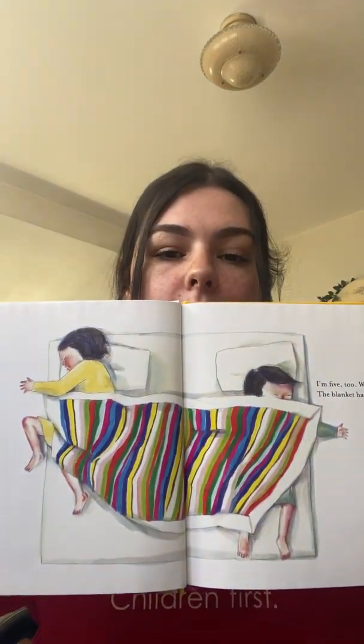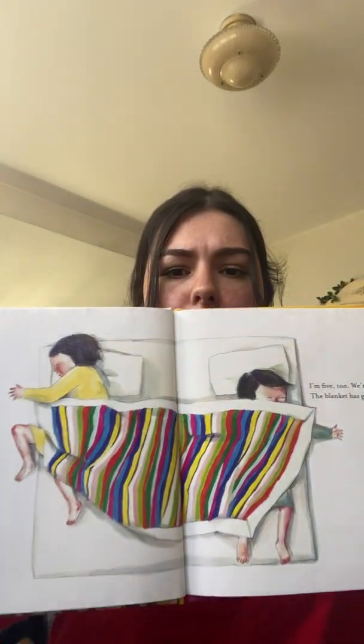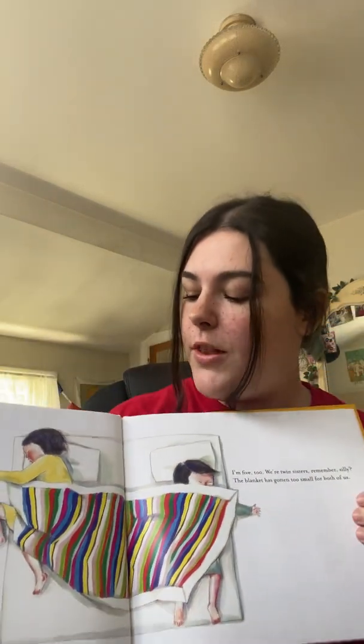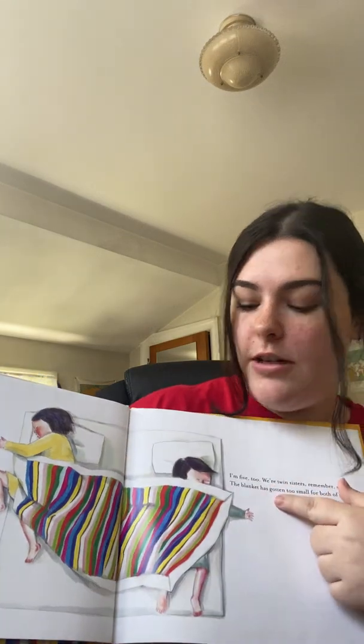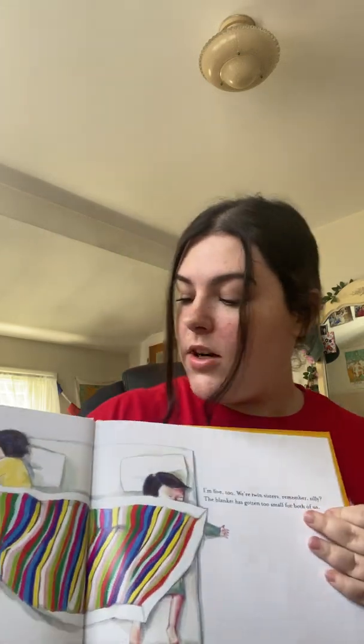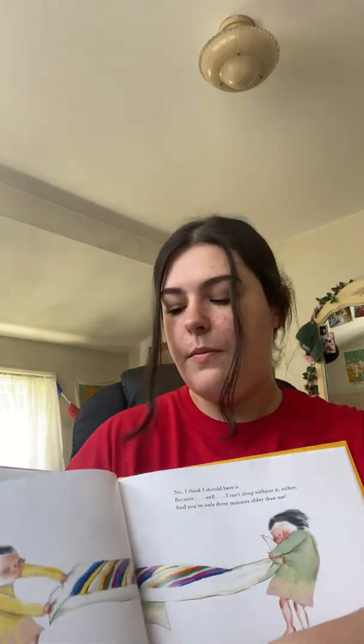Oh my. It looks like the two girls, the twins, they got bigger and they grew. But the blanket didn't. No, they got bigger, but the blanket stayed the same size. It's too small for them to use. Look, they don't even fit under it. I wouldn't want to sleep like that, would you? I think I'd be cold. Look, that blanket's not even covering them. Oh no, what are they gonna do? Let's find out.